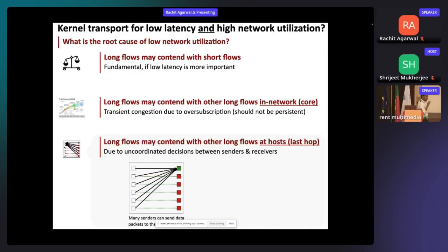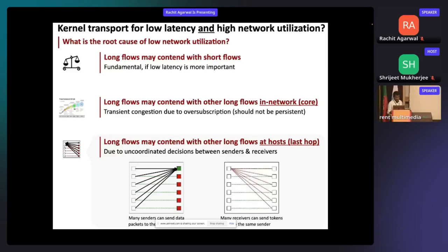Now, a lot of receiver-driven protocol people, and I was one of the people who wrote the first paper in this space, say that receiver-driven protocols solve this problem. And they don't. Because in receiver-driven protocols, like John was talking about this morning, receivers are sending tokens to the senders. How does this receiver decide which sender to send a token to? Remember, these are hundreds of machines. How does one receiver decide which sender to send a token to? What if all of the receivers send a token to that particular sender?